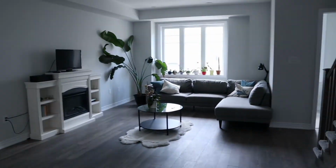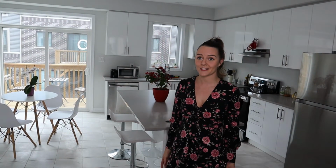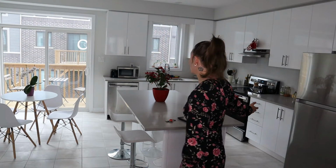On this second floor is what I would consider our main living area as well as our kitchen. There's so much space here, we actually are struggling to figure out what to do with it because neither one of us has ever had this much space of our own. The kitchen has to be one of my favorite spaces in the house. It is the kitchen of my dreams.